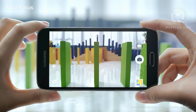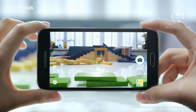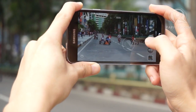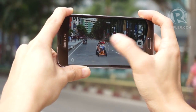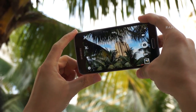The S5 claims to have the fastest autofocus on a smartphone today, with a hybrid of phase detection and contrast detection autofocus, a feature available on high-end compact cameras and DSLRs. Fast autofocus will come in handy when shooting a moving subject like a baby or a pet. Live HDR lets you see how your shot will look in HDR mode before you've even taken the photo.